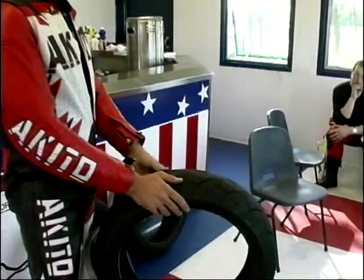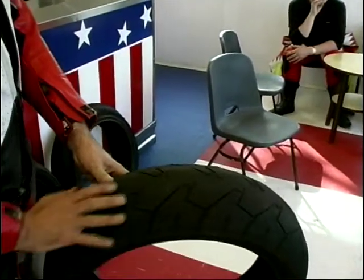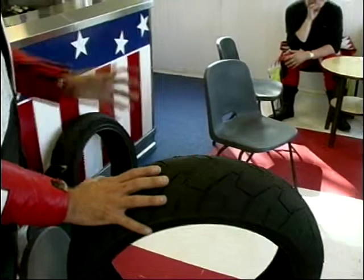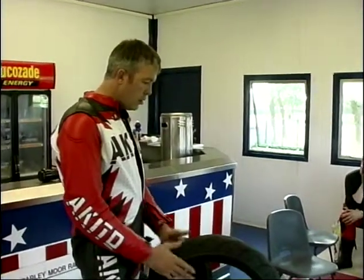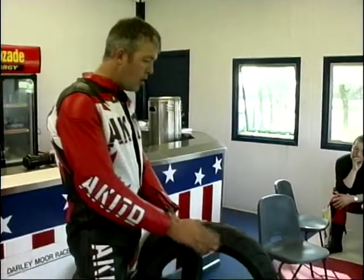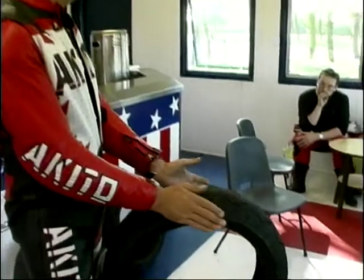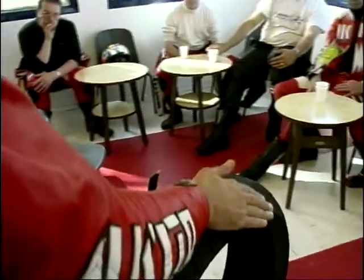As you lean a bike into a corner, you drop onto a decreased rolling radius, which means that the tyre produces a cornering force. And it is that which makes the bike corner. Now, different tyres are built with different types of profile. This is a sports touring tyre, slightly flattened off in the middle, and we'll explain why that is later. But essentially, it's got a nice progressive profile.